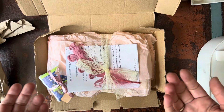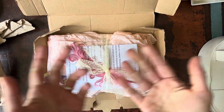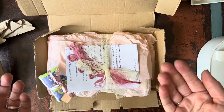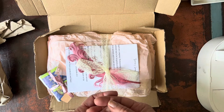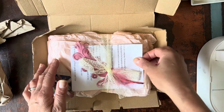And she sells all sorts of junk journaling and craft supplies. And she knows I not only love paper, but I love polymer clay, and I'm a clay artist. And she told me she made her own line of clay. And I was like, what? You made your own line of clay? And she said she did, and she was going to send me some.